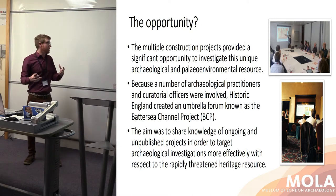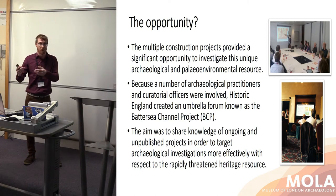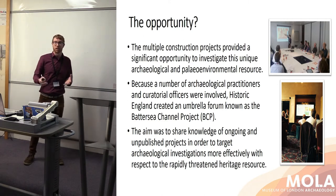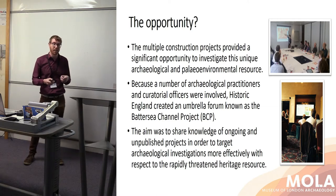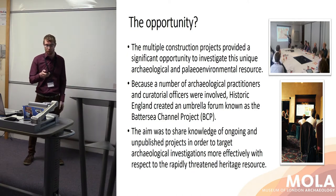Because of the number of practitioners and the different curatorial offices involved, as Mark said, Historic England set up the Battersea Channel project, and the aim was for us to share knowledge, unpublished and unreported information as we were going forward, so that we could more effectively investigate and protect the rapidly threatened heritage resource in this area.